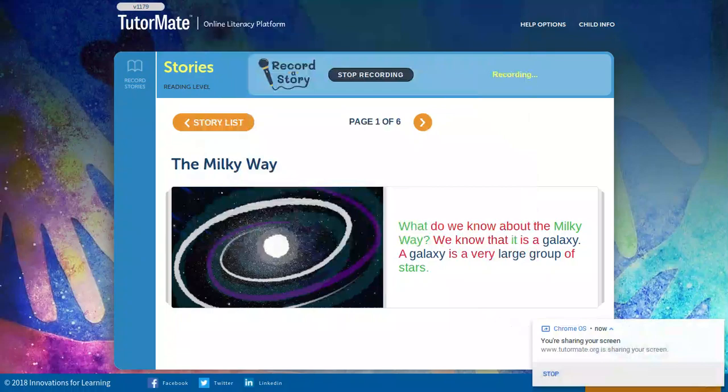So the story that we're going to look at today is called the Milky Way. And you can see a picture on your screen of the Milky Way, which is a galaxy out in outer space. Now, the last story we read was about space travel. We learned about astronauts and we learned about space and some important people in history who have gone into space, Americans. Okay, so let's start this story.